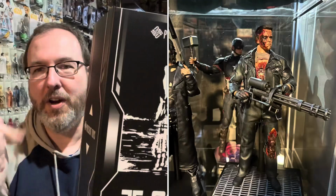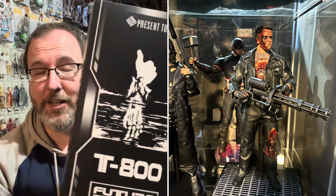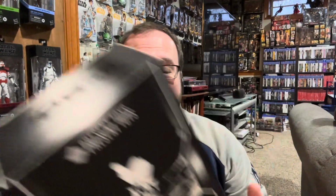I already have it displayed. I'll put the picture over here where it's displayed, and this is really awesome. The T800, the official Sideshow one, goes for like $800 now or something crazy. And this, when I pre-ordered it, was, I want to say, like $125. And even this one now, because it's sold out, when I check on eBay goes for $300-$400 even already. So very happy to have gotten that.